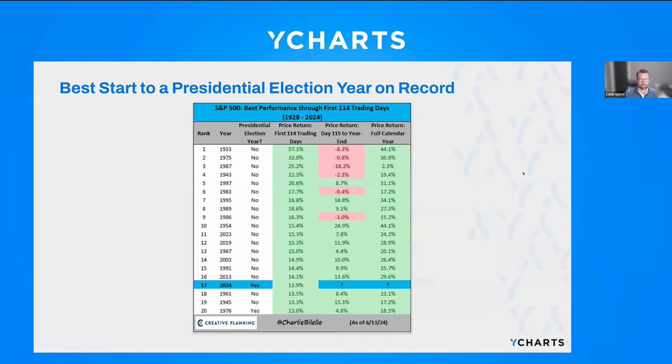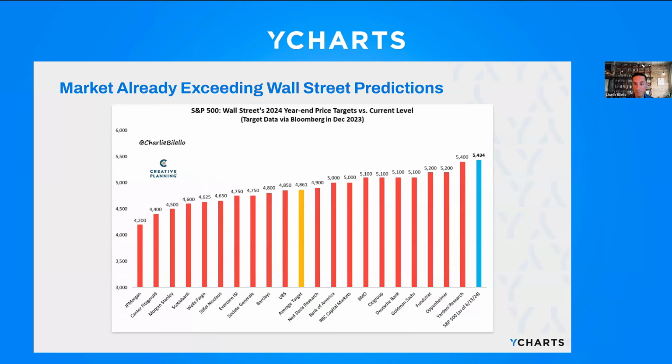All right. And you mentioned, this is the best start to an election year ever, right? Pretty remarkable. And nobody predicted this going in, as we'll show on the next chart. But here, a 14% gain the first 114 trading days of this year. Best start to an election year in history. One of the best starts in general. You can see not many much higher than that. And yeah, we still have more than 6 months to go. But everybody knew this was coming.